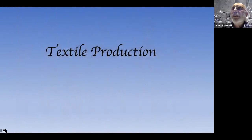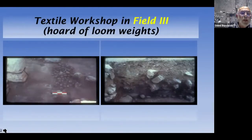One of the things that Halif is known for, because of our excavation, is the fact that it was a center for textile production. And how do we know that? In almost every place that we excavate, every house that we uncovered, we find these clay loom weights.